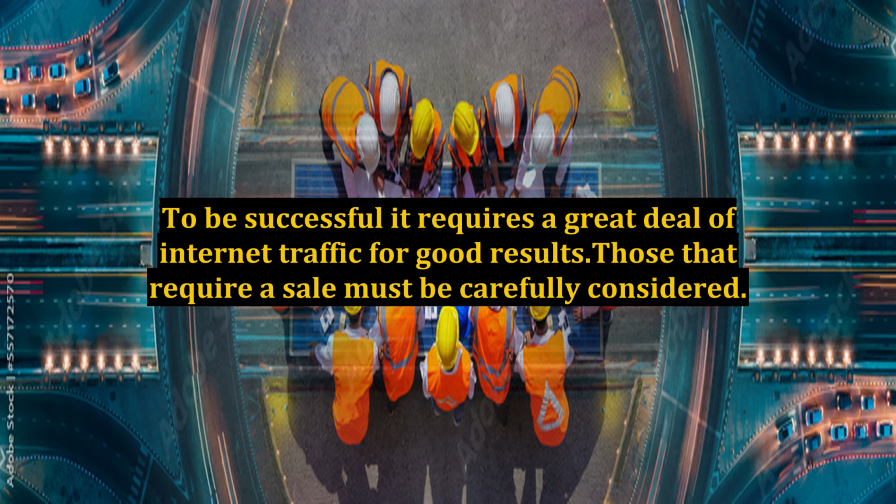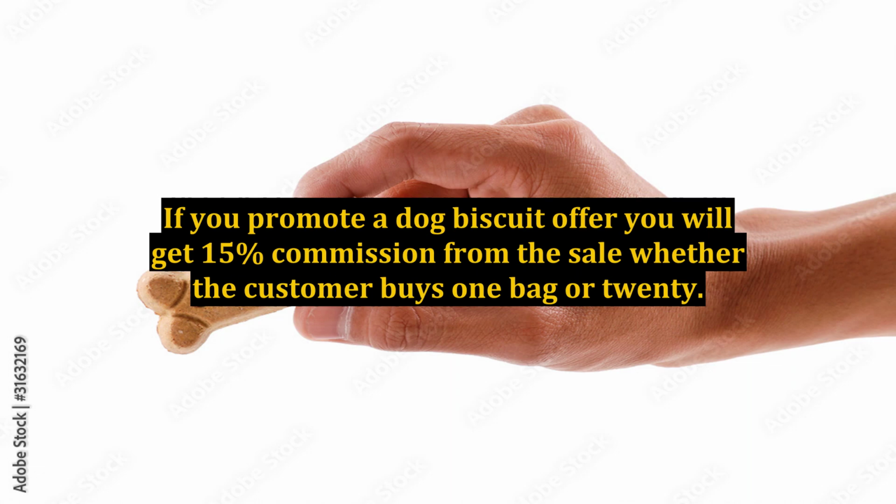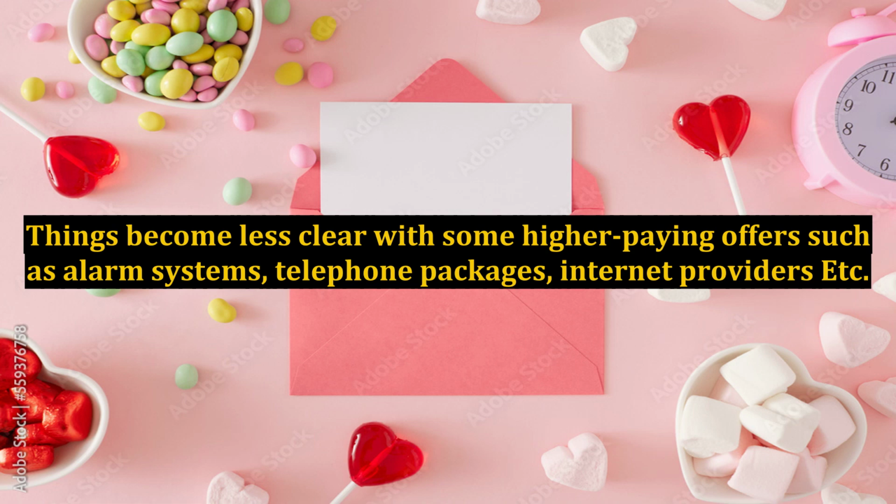Those that require a sale must be carefully considered. Is the payout relative to the goods or services that have been sold? If you promote a dog biscuit offer, you will get 15% commission from the sale, whether the customer buys one bag or 20. Things become less clear with some higher paying offers such as alarm systems, telephone packages, internet providers, etc.